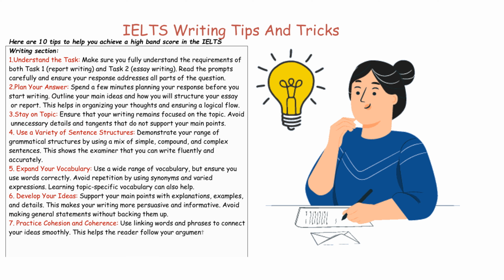Practice cohesion and coherence. Use linking words and phrases to connect your ideas smoothly. This helps the reader follow your argument easily. Words like however, therefore, moreover, and in addition can be very useful.